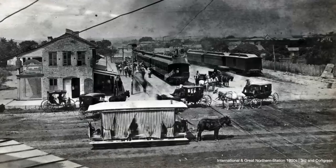Then moving down the line to the International and Great Northern Station, this was, I believe, the first station that was there. If not the first, it was one of the first. And I'm guessing this is at 3rd and Congress, where their later station was to be. And I should have said, at any point, if anybody has information they want to throw in here, just jump in and throw it in.